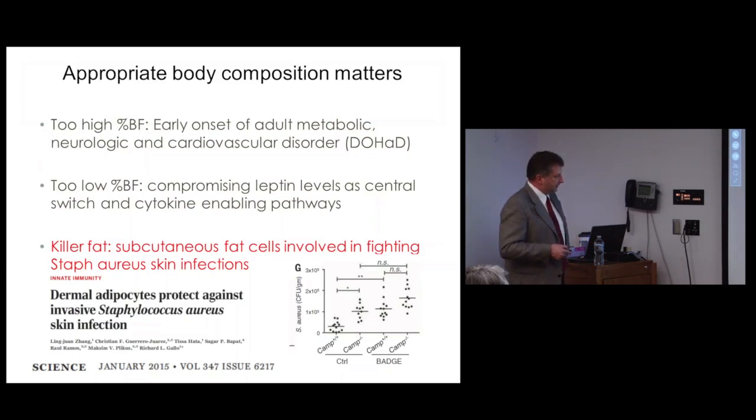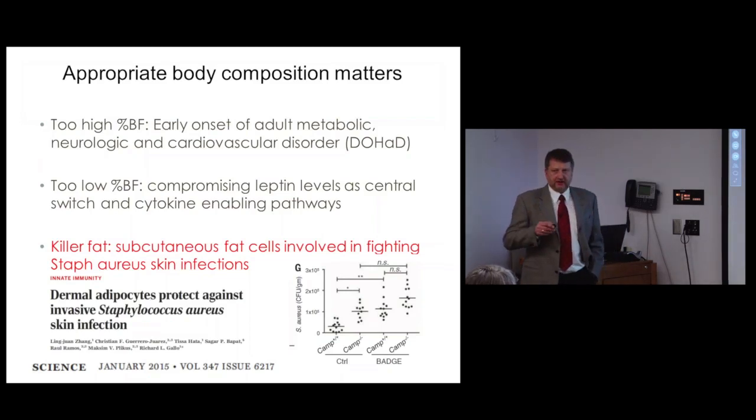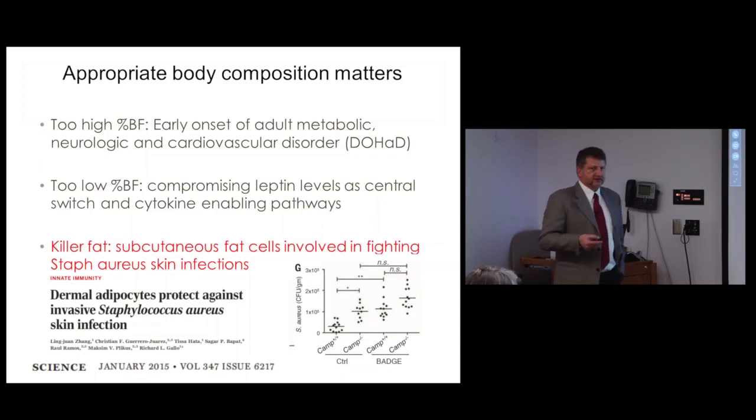And there is also a very recent finding, from 2015, published in Science, where they found that the subcutaneous fat cells are directly involved in fighting Staph aureus skin infections. And they do it via a certain molecule that they are producing that directly kills bacteria. And they've shown that in cell cultures, they've shown that in mice, and they've shown it also in humans. So to have a little bit of fat under the skin is something that is good.